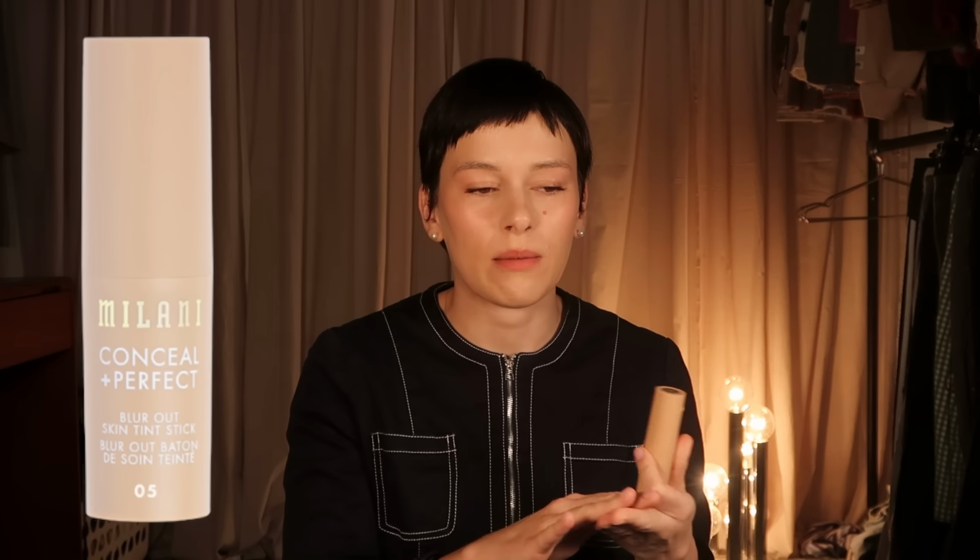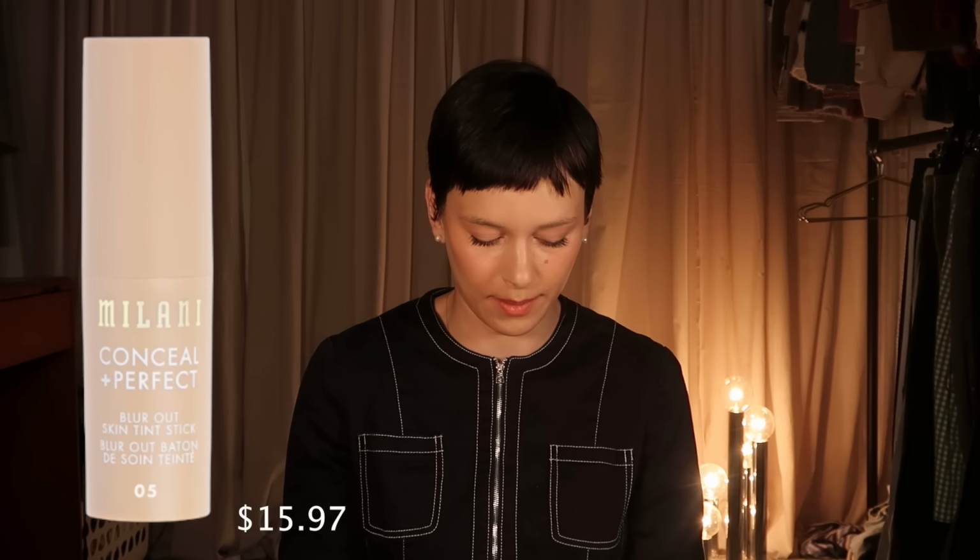My super creamy skin tints that I used to use, the Kosas one, was literally just too messy for me to do, and I just love this little stick, and it's Milani, so I don't think it's that expensive, or I actually think it's inexpensive.